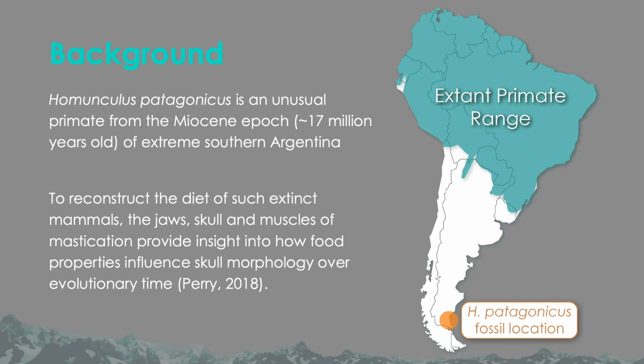Homunculus patagonicus is an unusual primate from the Miocene epoch around 17 million years ago of extreme southern Argentina. To reconstruct the diet of such extinct mammals, the jaws, skull, and muscles of mastication provide insight into how food properties influence skull morphology over evolutionary time. The image on the right shows where the extant or living range of primates are in South America in comparison to where the Homunculus patagonicus fossils are being found in orange.